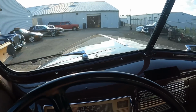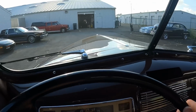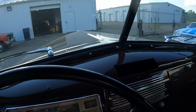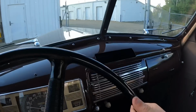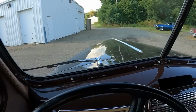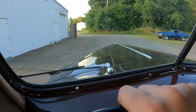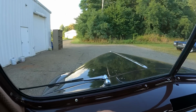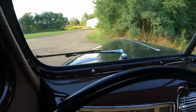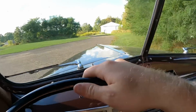Learned how to drive 3 on a tree last week with this big Chevy truck. I actually like it. I think I prefer it over a 4-speed, but definitely takes some getting used to. Just a real quick putt around here.